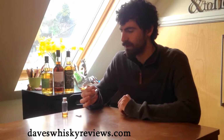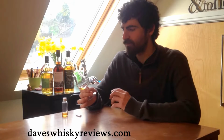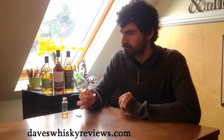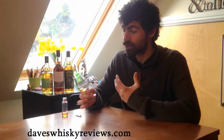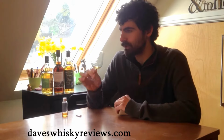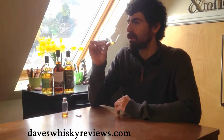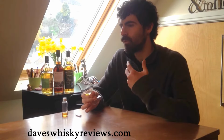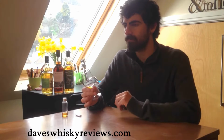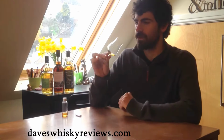Tastes a bit more full on than I expected. Quite a lot of spiciness, a bit of oak in there as well. A lot of chocolate in the finish. Really a lot of chocolate, so 70% dark chocolate and a bit of coffee. In the beginning it was more citrusy, it was more green apple, lemon, and then it goes more into the maltiness and that spiciness, the oak coming through.